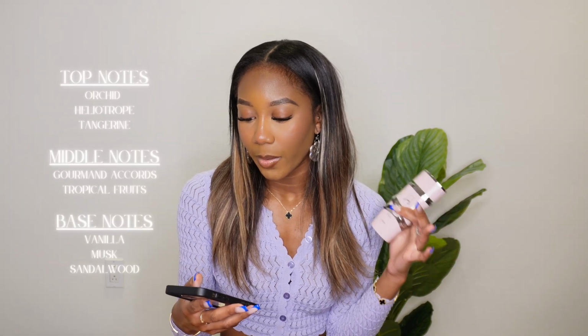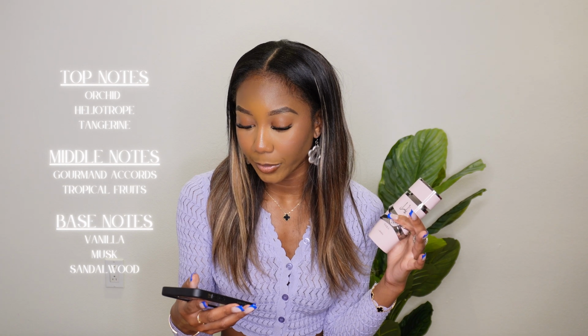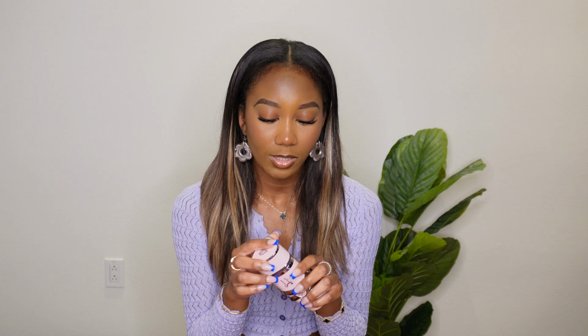The notes are orchid, heliotrope, tangerine, gourmand, tropical fruits, vanilla, musk, and sandalwood. I think the sandalwood really gives this fragrance a more mature essence. Although it is a little bit synthetic, I feel like the sandalwood really does give it that smooth warmth that I need to wear more. I don't really wear that.